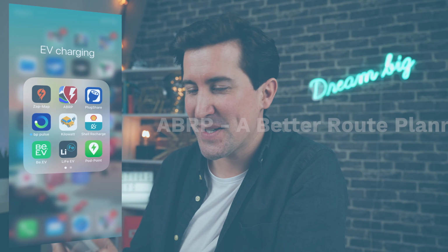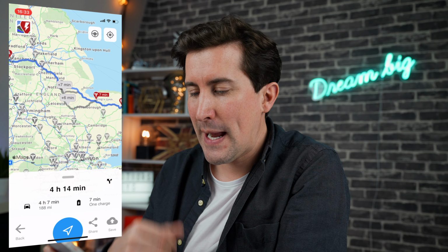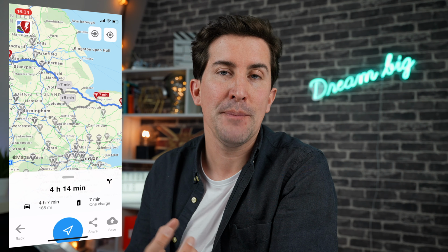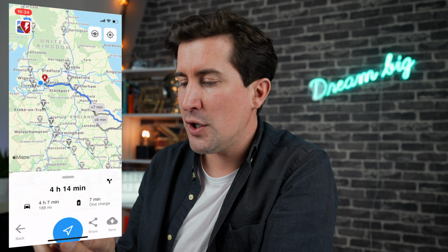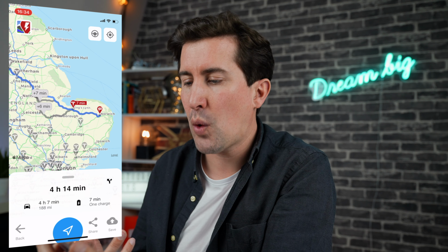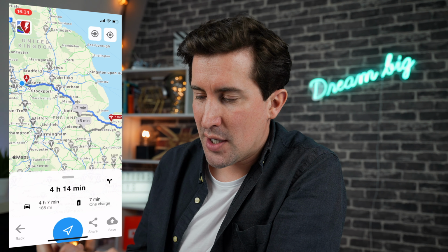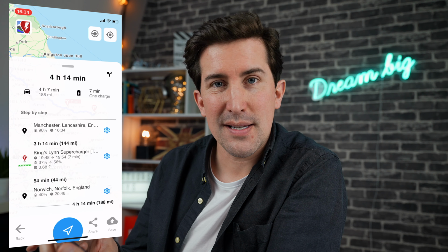Okay, the next app I've been using is called A Better Route Planner. Now, if we tap that, this is really good for inputting details about your own car. So if you have a standard range, a long range, or a performance, you can put that in so that the app knows kind of your charge status or the capacity of your car. So you can put in a destination here. So I've put in Manchester to Norwich, which is a drive I do quite a lot because my family lives in the Norwich area. And as you can see, it shows you all of the Tesla chargers along the way, but it also shows you how long you will need to stay at each charger.